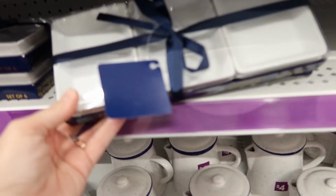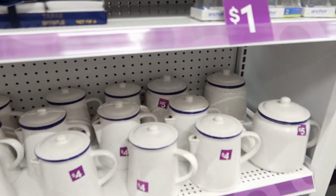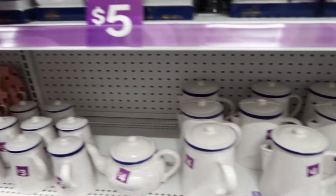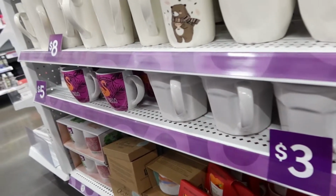These little condiment dippers, that's what I probably use it for. But you can also use them, again, charcuterie boards are super popular. You could use them for those little jams and jellies people put on those.